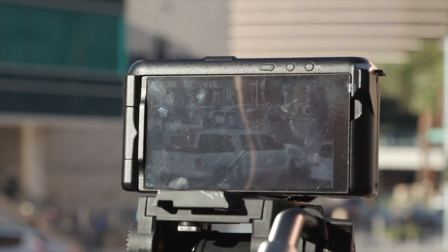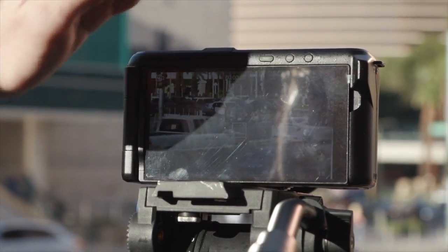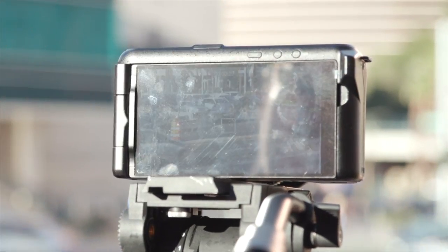And most cameras of this type with rear screens are pretty useless outdoors. I think the size, and it's got reasonable brightness, so we took it out and I was able to see it pretty clearly. Even when we used it in direct sun, in the afternoon sun here in Las Vegas, I could still see it. I had to cover it a little bit with my hand, but I could still see it. So I think it's very promising.